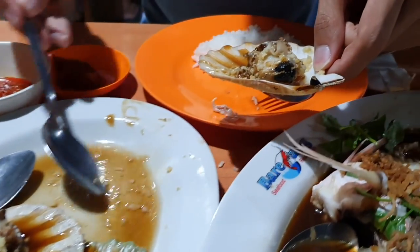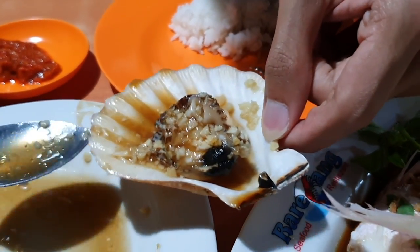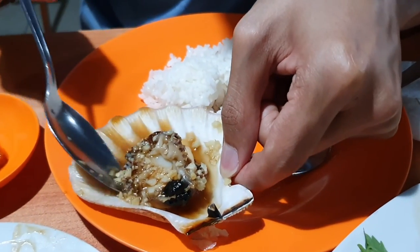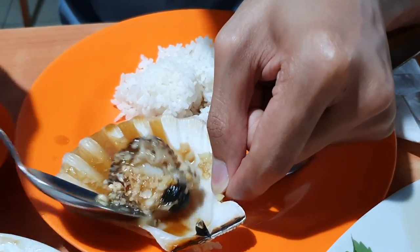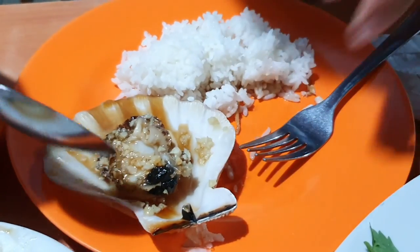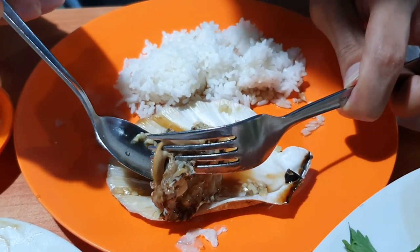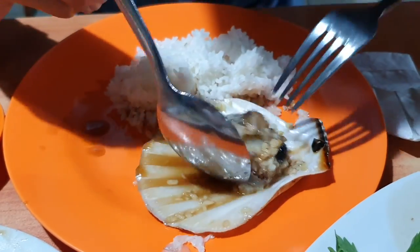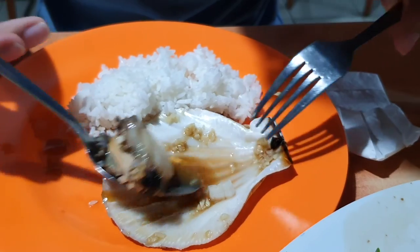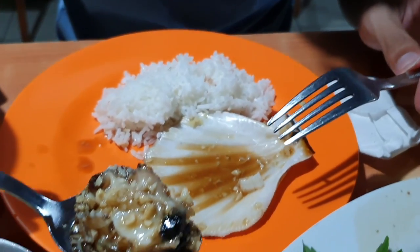Look at this huge shell. It's actually very big. Oops. Oh my god, no! Scallop. This is the muscle here. Huge scallop.